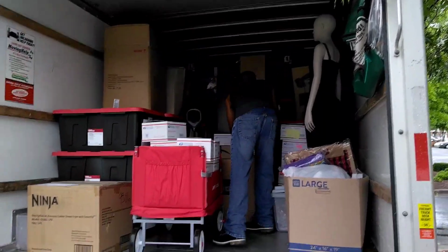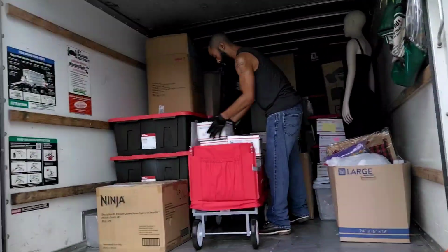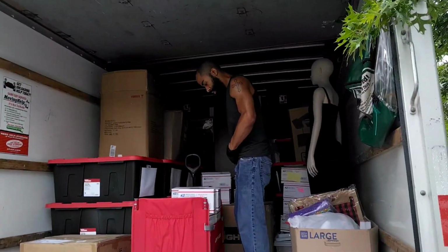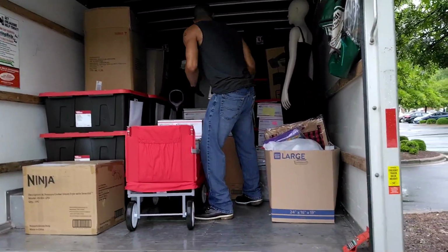Ultimately, I would say the 15-foot truck was a really good size. So if you have a similar sized Poshmark closet, I would suggest 15-foot or bigger. We got everything up there pretty good.